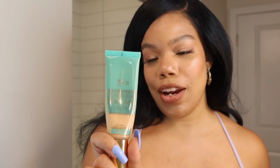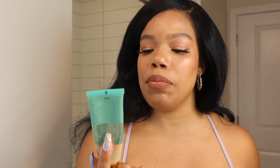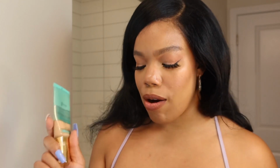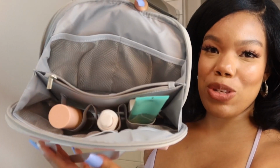Another foundation that I have been grabbing if I just want that extra glow is the Juvia's Place I Am Natural Radiance Foundation. I do happen to have a review on this particular foundation, so if you're interested in how it wears, go click that video. So I have right now 4 different options for foundation in my bag. I'm just packing this bag up with you guys.